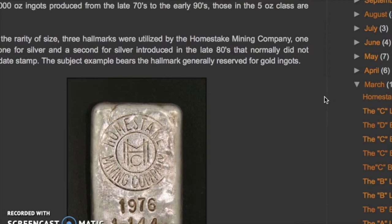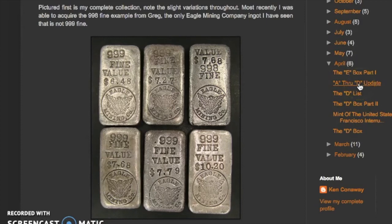Okay, we're going to go to April. Let's see if we have more boxes here. In April, we have the A through D update. Okay, well, you can see, let me go to May.